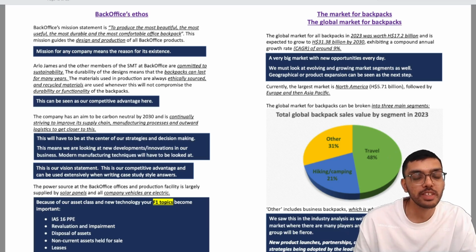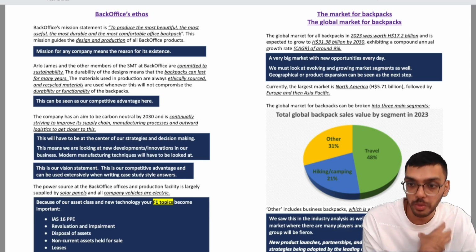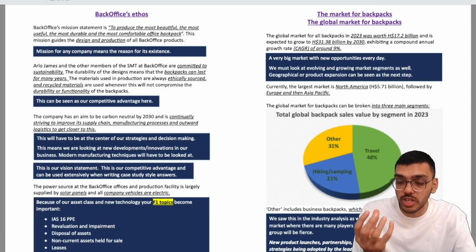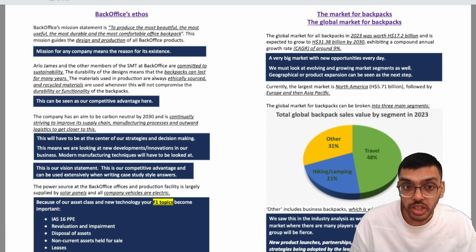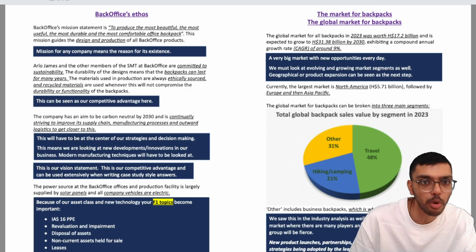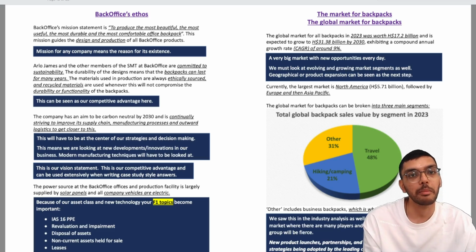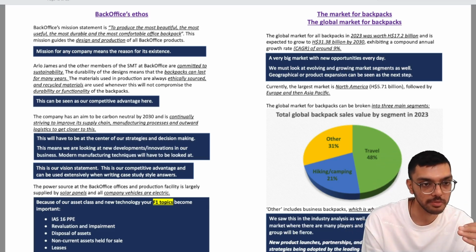Arlo James and other members of the SMT are committed to sustainability. Very important. Sustainability credentials is what we are committed to and is important for us. So using this as our competitive advantage, mentioning this in answers, mentioning this in any new growth prospect is very important because the business is committed to this. The durability of the designs means that the backpacks can last for many years. The materials used in production are always ethically sourced and recycled materials are used whenever this will not compromise the durability or functionality of the backpack. So all the time committed to sustainability.